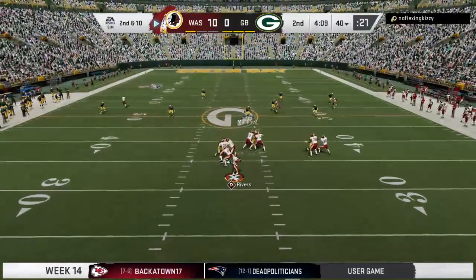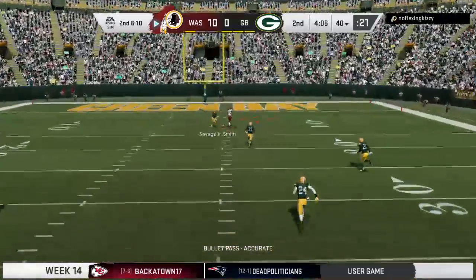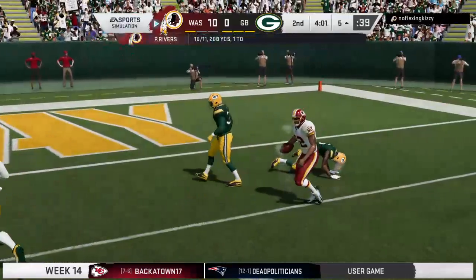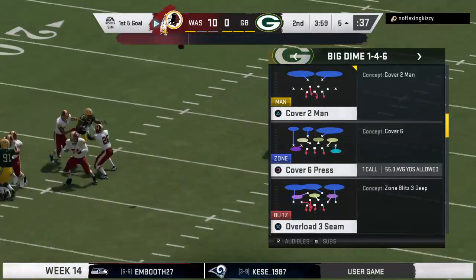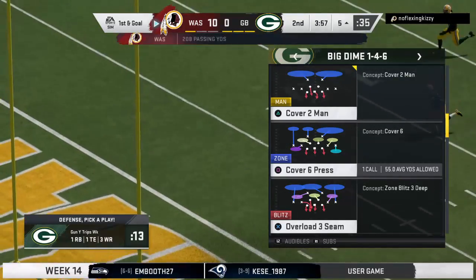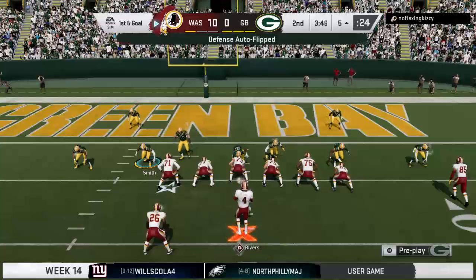Throwing again. Rivers. Airing it out deep for Smith. Got a man. It's caught at the 6-yard line. A huge play there for Washington. 55 yards. Excellent execution, and now they're set up nicely. Are they ever? Red zone?